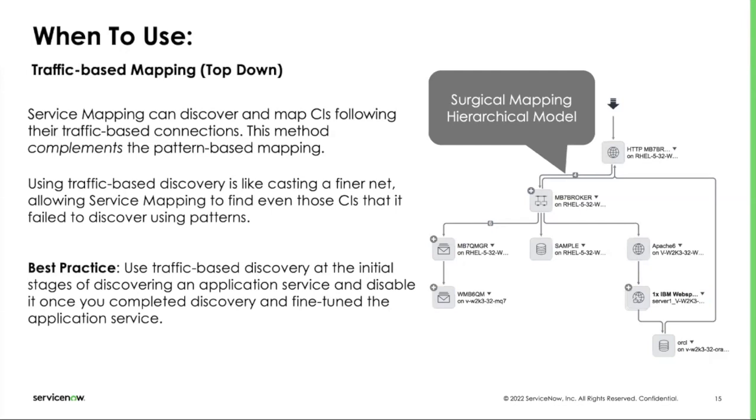While using traffic-based discovery creates more of an inclusive map, the negative side is that it may also map redundant CIs that don't really influence this application service. So it can potentially clutter an application service with irrelevant CIs. Because of this, the best practice that we recommend is to use traffic-based discovery in that initial stage, when you're discovering an application service, and then disable it once we've completed discovery and we're just fine-tuning that application service.